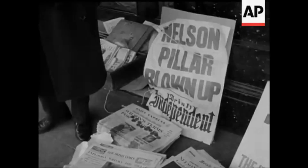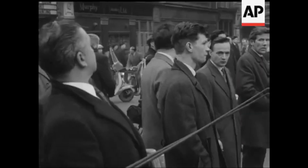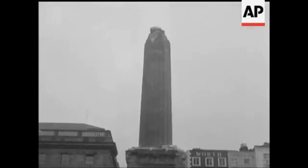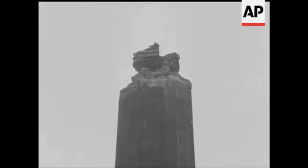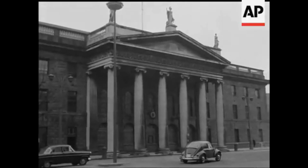A public collection paid for it, and public controversy has surrounded it for a century and a half. It survived campaigns to have the Admiral removed in favour of an Irish hero. It survived the fierce fighting of 1916 in the battle round the post office.